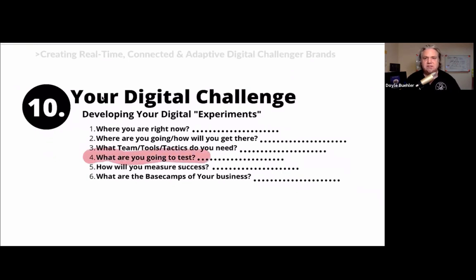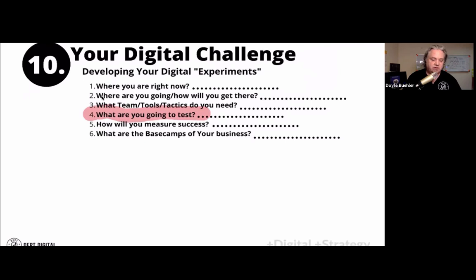what are you going to test? And this is where you can actually run some digital experiments. Don't be afraid to try. Don't be afraid to experiment. But again, you have to learn something from the experiment. If you don't, there's no point in doing it. So try some different tools. Try some different tactics. Understand, as we talked about, in the fear, learning, growth triangle.